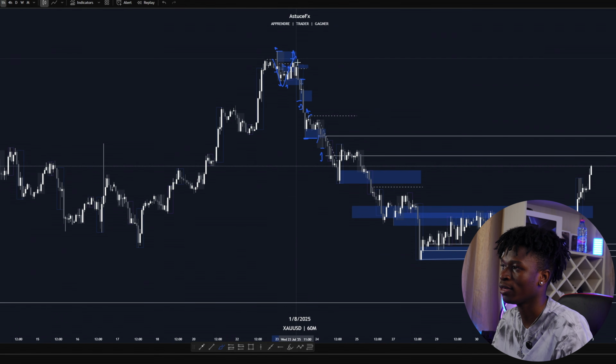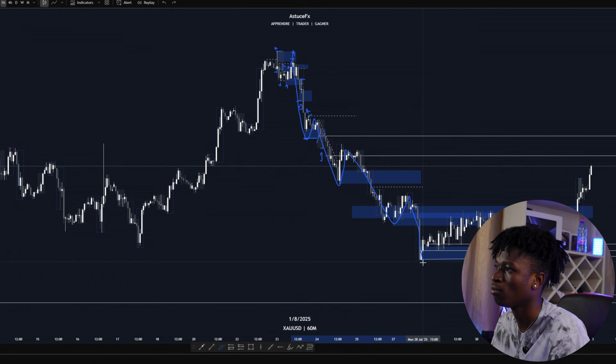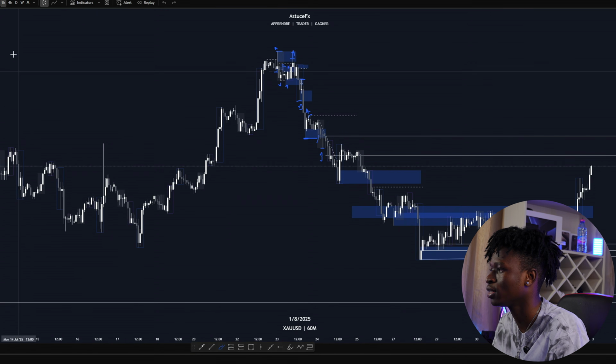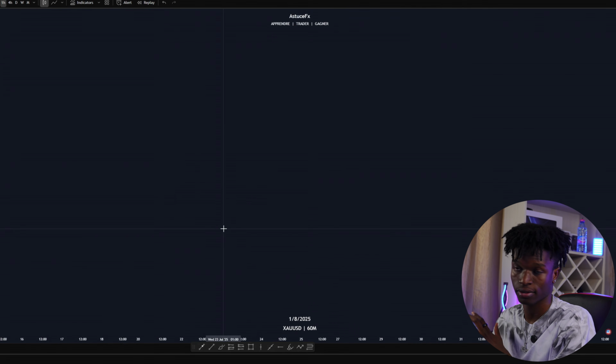When I come here, you can see that we've been having this bearish market structure. So every time price does this, price gives a sell. So what do you have? Price sells, gives a pullback, sells, gives a pullback, sells, gives a pullback, sells, and then I was expecting what? A pullback here as well for a sell. A sell after a pullback, right?